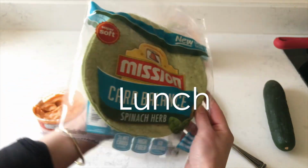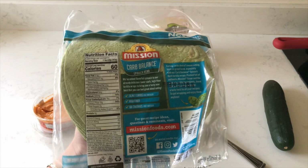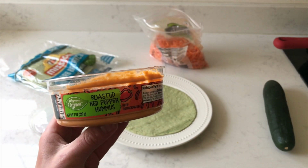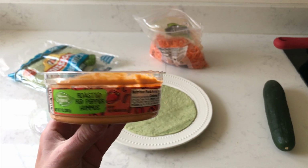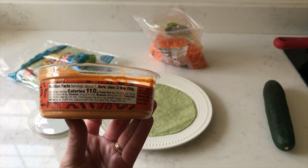For lunch today, I had another spinach style wrap. You can of course use a different type of wrap, rice cakes or even lettuce to substitute the wrap instead if you prefer. But over top of this, I spread some roasted red pepper hummus. There's also a bunch of different types of hummus spread options you can use, but I highly recommend this one. It's really good.